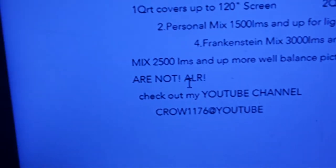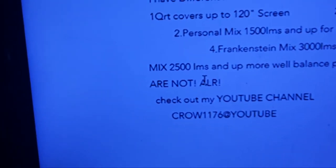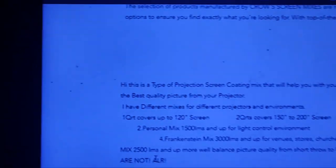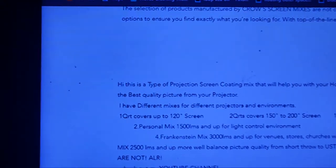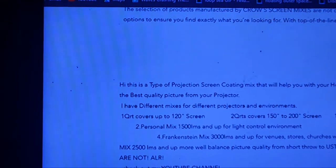How are you trying to compete with us? We do ambient light rejection demonstrations. So I guess he's saying he doesn't really need it. I don't know. But I saw from that customer the screen washed out, he definitely needed it badly because it didn't work at all. So again, the majority of these products are house paint, as you saw already.